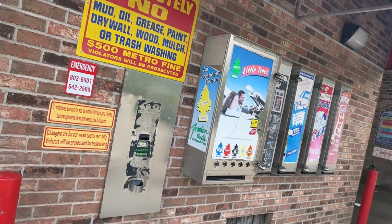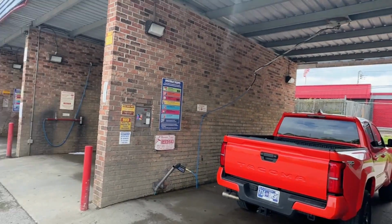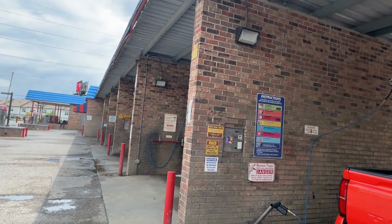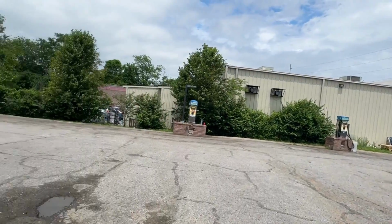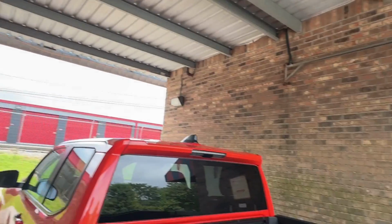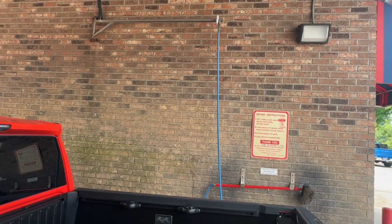5 vending machines. 2 bays there, and then 7 or 8 bays up there. 2, 4, 6, 8, 9 vacuums I see. 2 hoses in the bays. Lots of room for improvement.